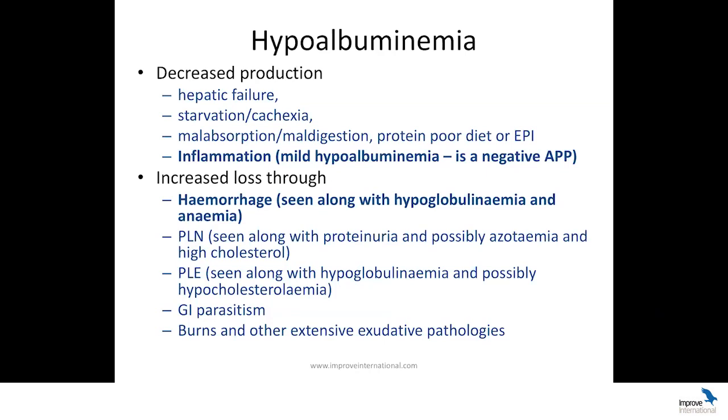We can see it in protein-losing enteropathies, and that's seen along with low globulins and as well usually low cholesterol. But again, we have no GI signs in this case, so this is less likely, and the globulins were normal. It's just the albumin that was low. And we can see this with, again, parasitism and more rarely with burns or other extensive exudative dermopathologies.